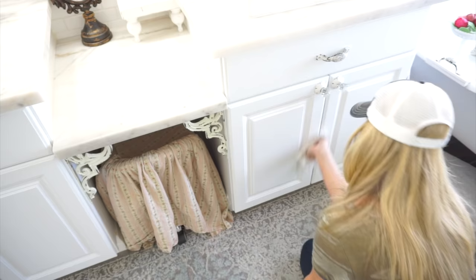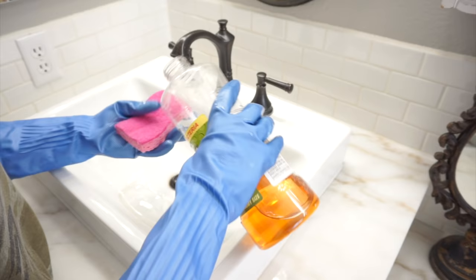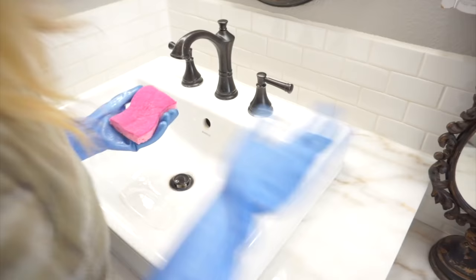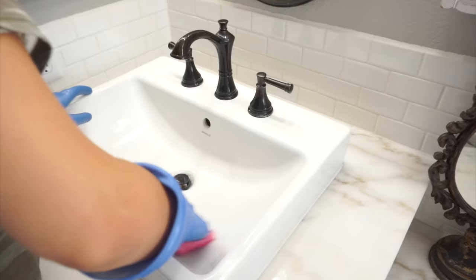So for the sinks and the bathtub, I wanted to use a cleaning product that did kill germs, and this claims to kill 99.9% of bacteria and germs, and I am really not a huge fan of this. I believe it's like a generic version of Pine Sol, and I feel like it's highly diluted, and it just doesn't feel like it really cleans that well. But I ended up using the rest of this up here in the master bathroom.